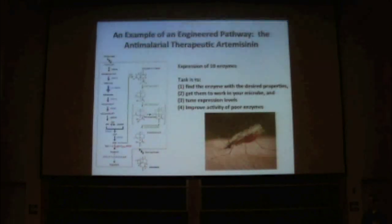So I'm going to give you some quick examples of projects. So one that you may have heard of in the news that came from right here at Berkeley, Jay Keasling's lab, was the ability to synthesize, and they actually used E. coli. They separately used E. coli and yeast. Yeast is actually the one that's being commercialized now, to produce the anti-malarial therapeutic artemisinin.